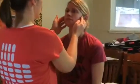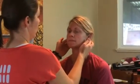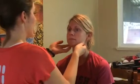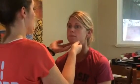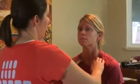I'm now going to palpate for her lymph nodes. The preauricular, postauricular, occipital, submandibular, submental, anterior cervical, posterior cervical, and supraclavicular. And none of these lymph nodes are palpable.